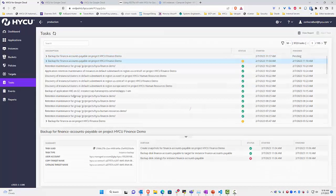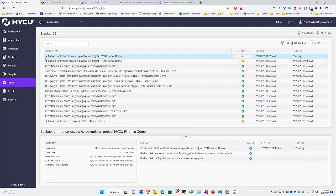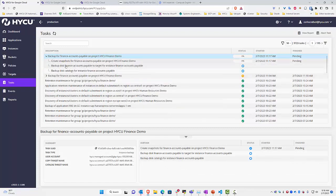If I click on refresh here, we'll see that that's currently pending and starting. It usually takes a few minutes to back up that one VM. It's not that large, but it gives you an idea of all the various steps it's doing. It's going to create a snapshot of it. Optionally, it might also back it up to object storage as well. You have all flexibility in how the policies are designed within the solution here.